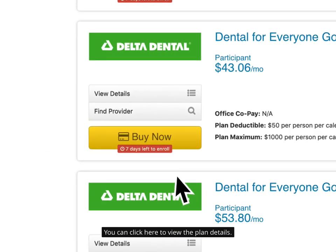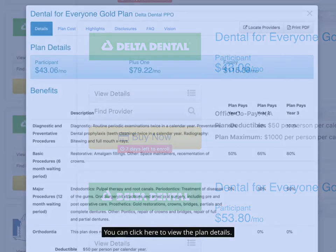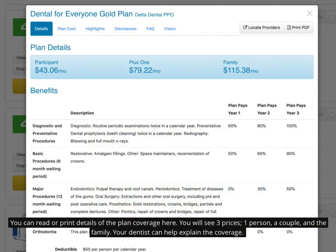You can click here to view the plan details. You can read or print details of the plan coverage here. You will see 3 prices: one person, a couple, and the family. Your dentist can help explain the coverage.